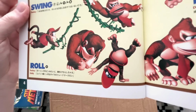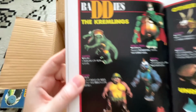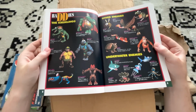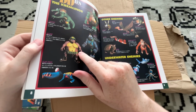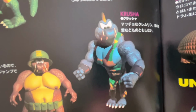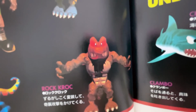Like, Diddy's cartwheel kind of has a nice enough silhouette, but, like, sure. Here we go. We got the badges. Because you got to remember, this is 90s UK Rare. So you got some Kremlings over here on one side. You got this dude here with very, very intense looking nipples. You got this dude that, you know, I'm sure he's doing great. Way better than whatever this guy is.